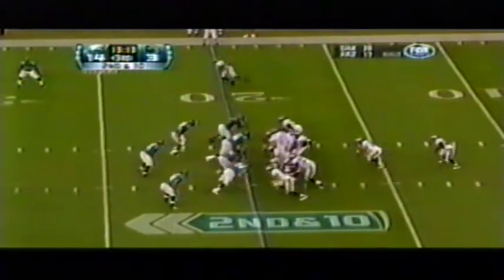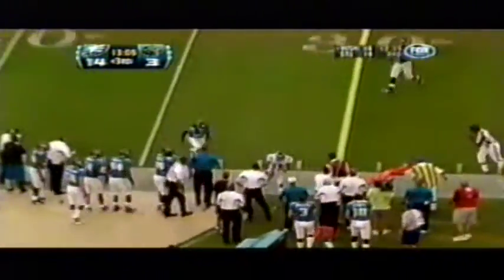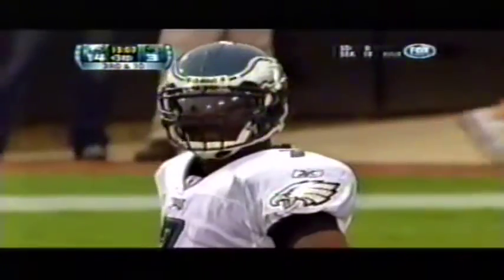2nd and 10. Play action to McCoy, looking for the out. You know, it's been clean all day long. Not only the time is, oh no, that one's out of bounds. Jackson may have gotten away with one earlier in the game, one that was actually challenged by the Jaguars, but the officials on top of that one saying no catch.